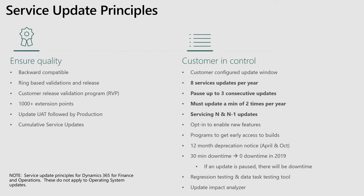Now, for any of you that have been out there and are on AX 2009, AX 2012, or even version 7.3 for Finance and Operations, you have the experience where you can pick and choose your individual KB articles. With one version, it is one update that you are getting, and that update is a continuous, cumulative update.